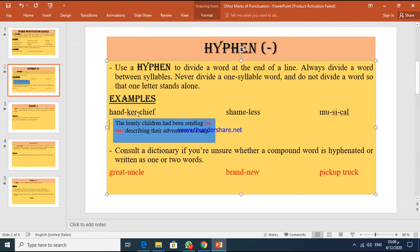Hand is a syllable. Care is a syllable. Chief is a syllable. Hand here has one vowel sound. Care has one vowel sound. Chief, although it has two vowel letters, also makes only one vowel sound. So we divide the words into syllables. What is a syllable? The smallest unit of a word. Each syllable has one vowel sound, not vowel letter. One vowel sound. Shameless. Musical.